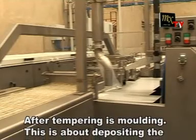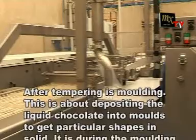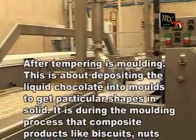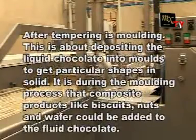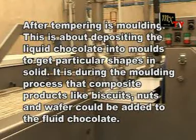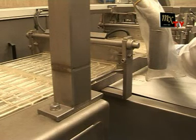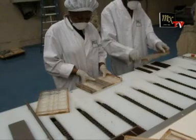After tempering is molding. This is about depositing the liquid chocolate into molds to get particular shapes in solid. It is during the molding process that composite products like biscuits, nuts, and wafer could be added to the flake chocolate. Chocolate molds are made of plastics. The molds pass through a cooling unit where the chocolate solidifies. It will eventually be demolded and wrapped for sales.